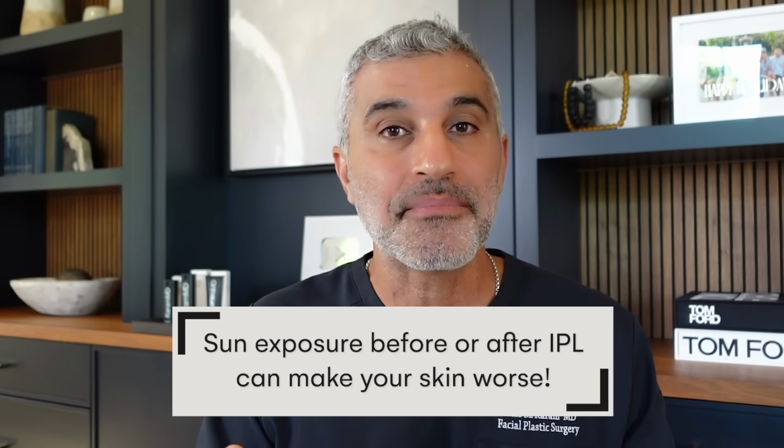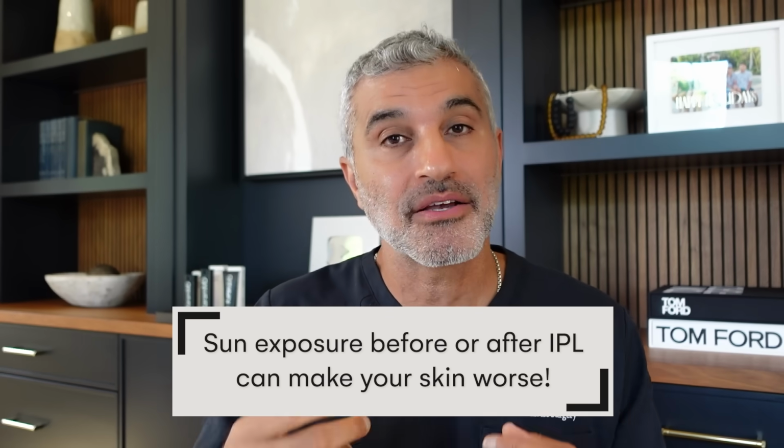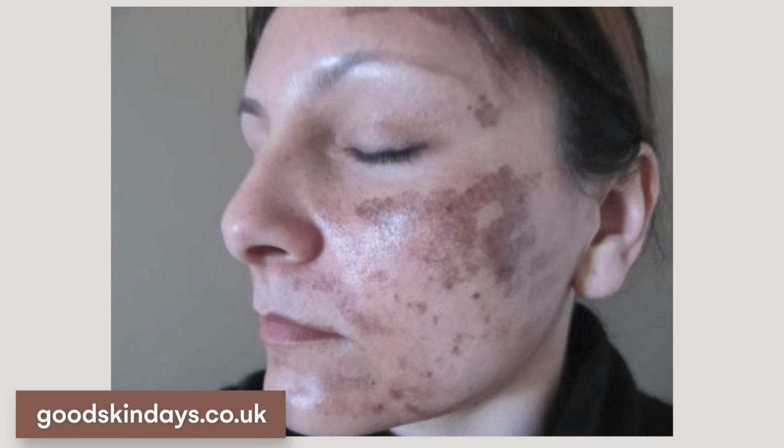So it's a key and critical part of success after IPL because sun can worsen the impact of the IPL and actually make the brown spots worse, or worse yet, can actually lead to burns to the skin. So it is a non-negotiable that your skin needs to be free from direct sun exposure before an IPL.